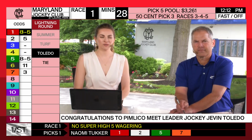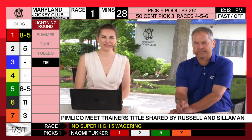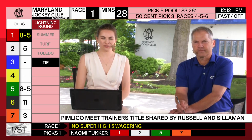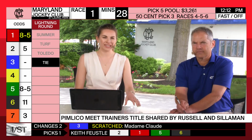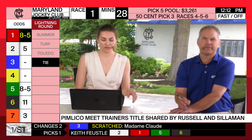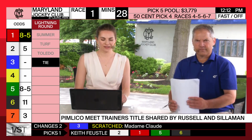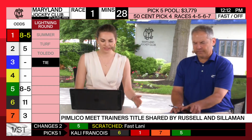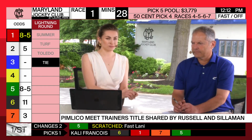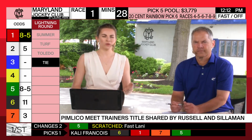And in terms of the trainers' standings, there was a tie between Ricky Silliman as well as Brittany Russell. Now, for Brittany Russell, that meant that she secured herself at the top of an elite list of females, becoming the first female to win more than one meet title in Maryland, following her Laurel Spring title as well. Others that had won one meet before on the Maryland circuit: Karen Patty, Mary Eppler, Linda Rice. So what a phenomenal feat.